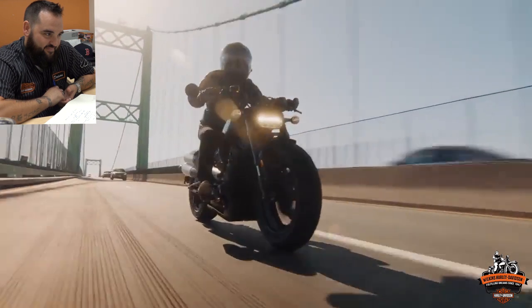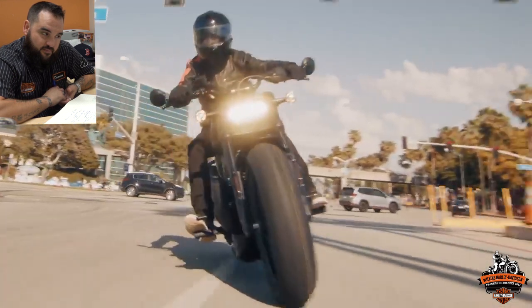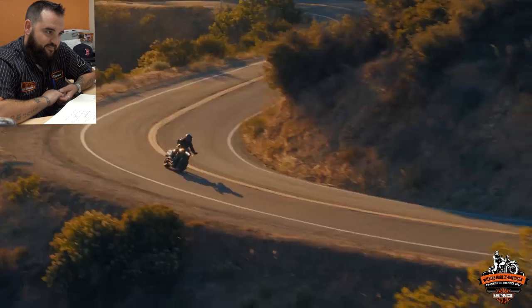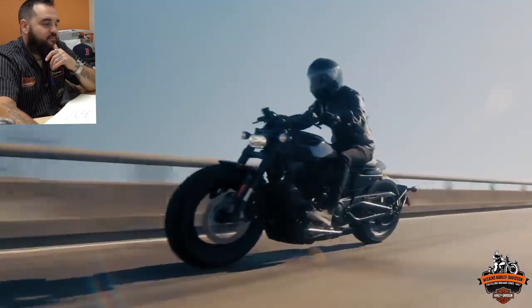We tuned the delivered performance to be more torque-based. So stoplight to stoplight, you're going to be able to crank it and beat your buddy to the next one. There's just so much to unpack in terms of what the bike delivers from a performance standpoint. 121 horsepower, 94 foot-pounds of torque, 12-to-1 compression ratio, and a peak RPM of 9,500.